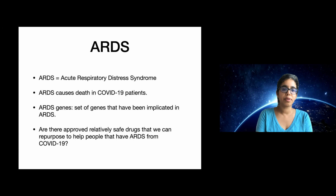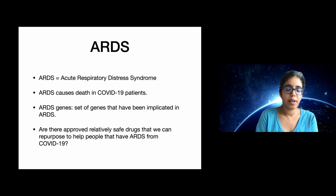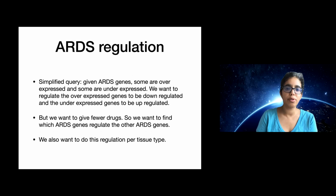That's the work of my intern Marissa Zhang, and a PhD medical student at UAB called Micropattern. They decided that the motivating problem was to look at ARDS, acute respiratory distress syndrome, which is what COVID-19 patients die of. They have a set of genes that have been implicated in ARDS, so they get this as an input. And then the question is, are there approved, relatively safe drugs that we can repurpose to help people that have ARDS from COVID-19? The naive thing to do would be to look at what is overexpressed and underexpressed in such patients, and then regulate the overexpressed genes to be downregulated and the underexpressed genes to be upregulated.